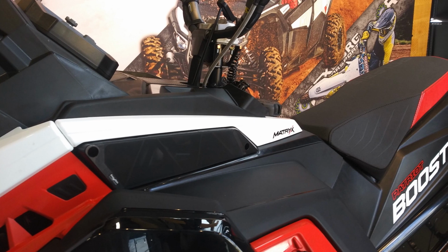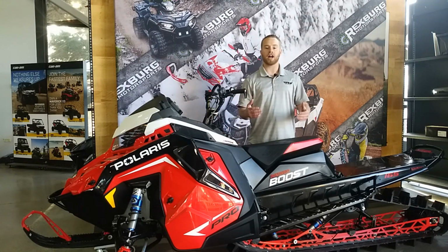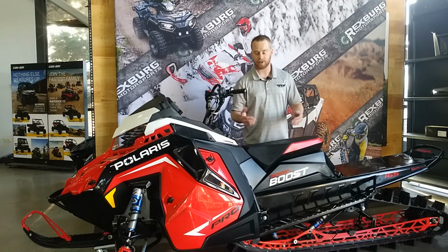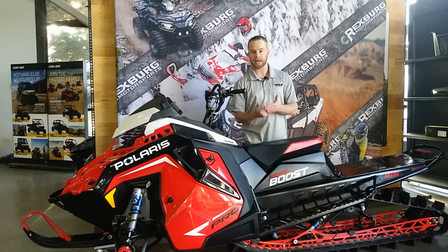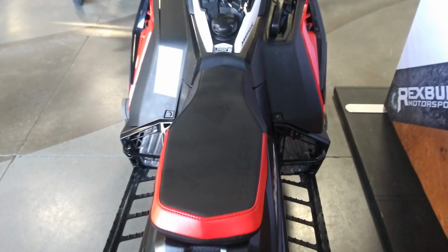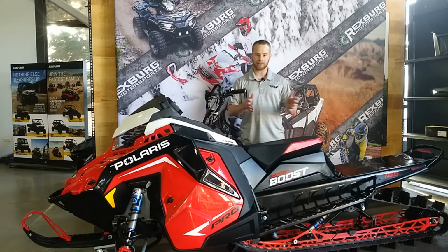Now something that you can get, whether you SnowCheck it or you wait for the in-season model, is going to be this new Matryx chassis. This Matryx chassis is an awesome step up from the Axis platform. And what did they do to make this different? The whole rider interface, the whole rider ergonomics system was looked at to make sure that it was better than ever before. They narrowed it up. The seat is 3 inches narrower, allowing you to grip the machine with your legs a lot easier and not have to worry about how thick the machine is.